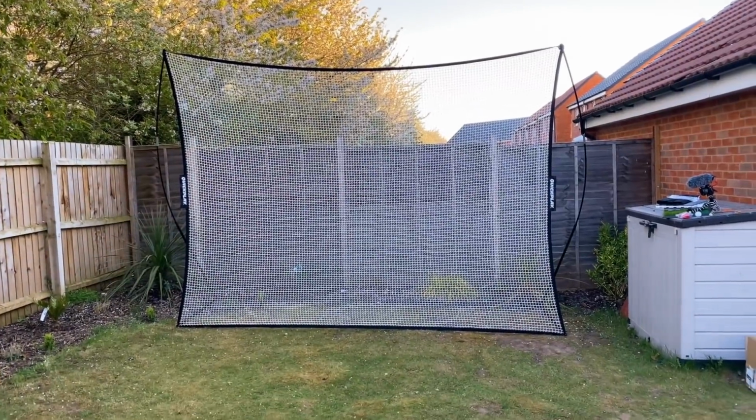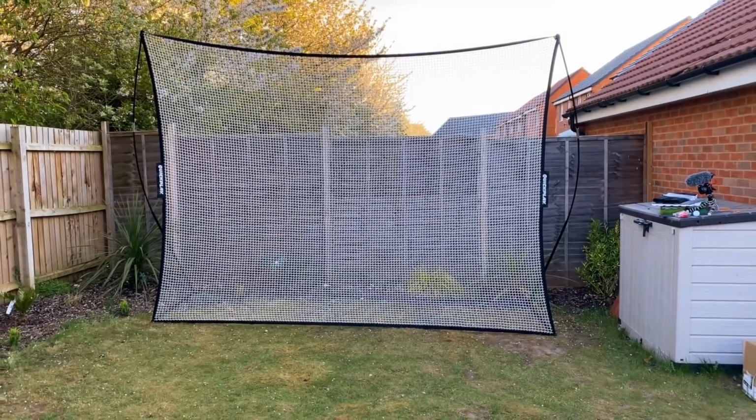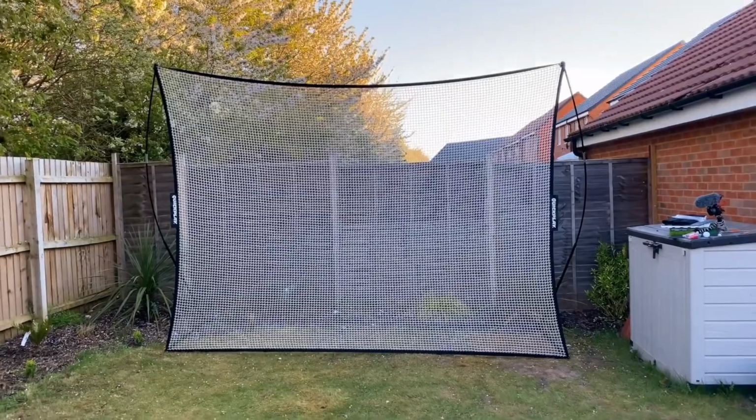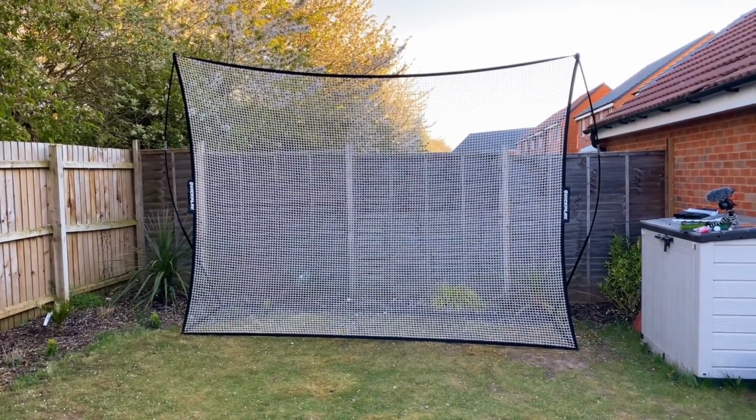And there it is. I've seen a lot of golf nets on the internet in the last few weeks. That's definitely not one of the smaller ones. But I think it looks pretty good. It looks pretty smart. It's just whether it actually stops a golf ball.